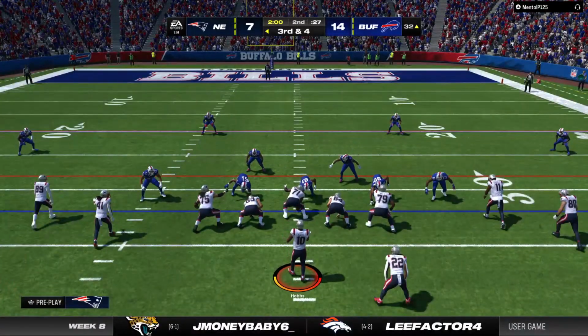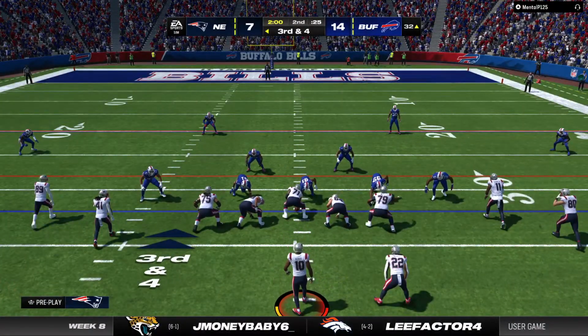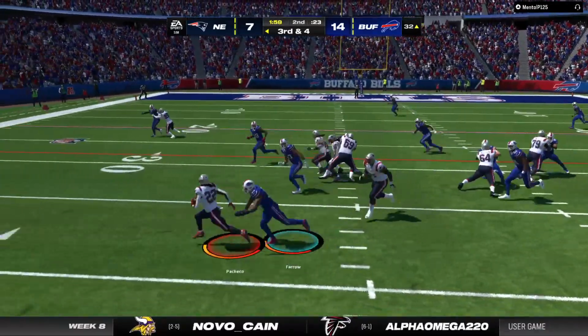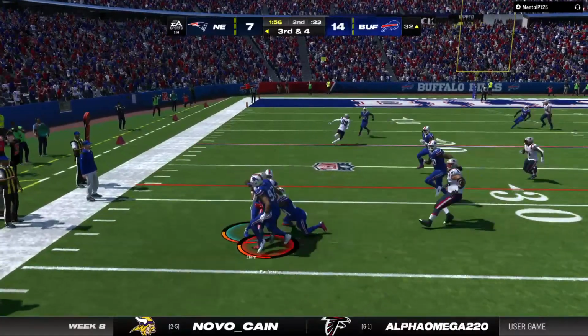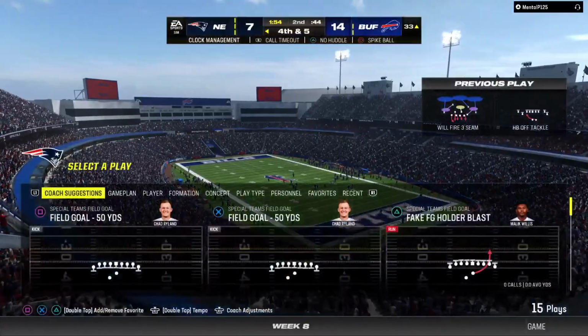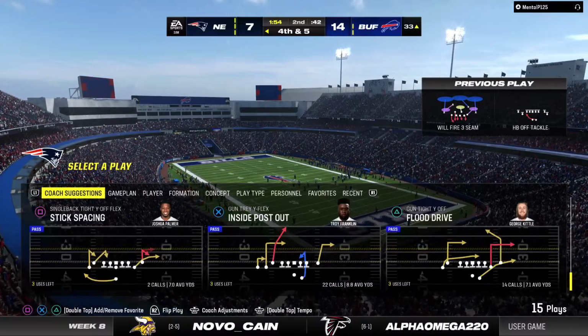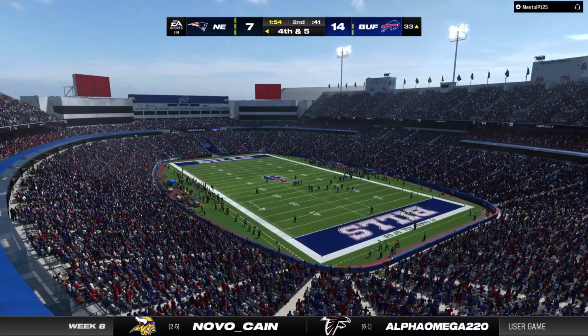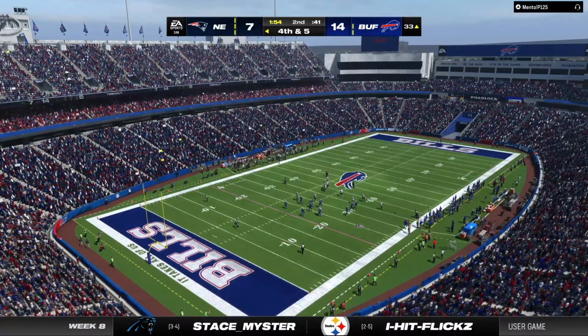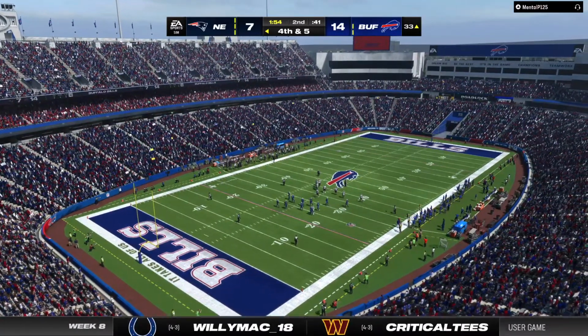This will be play number 9 of the drive here as they need 4 yards on 3rd down. Running left to give to Pacheco. And he went nowhere. Well, he went backwards, back to the 33. Now the Bills are going to use the first of their timeouts. It's just their first, so they'll have 2 remaining here before we get to halftime.